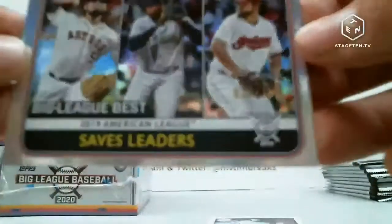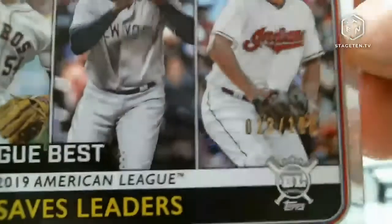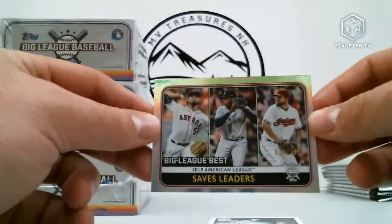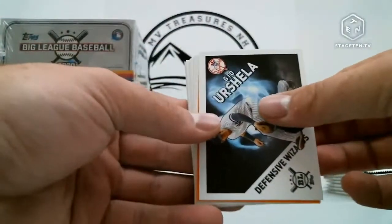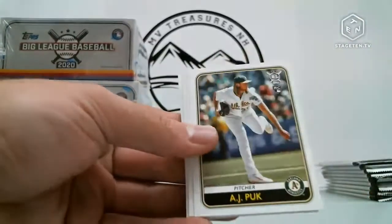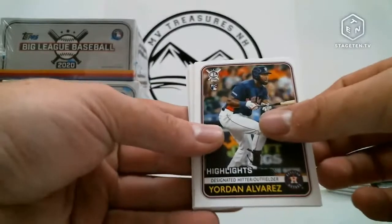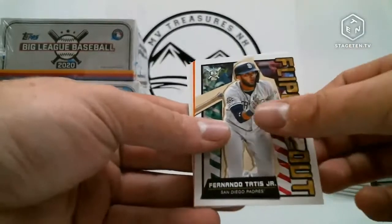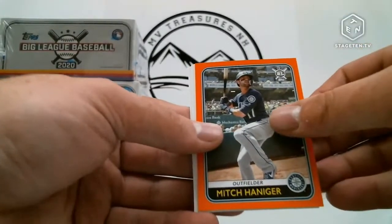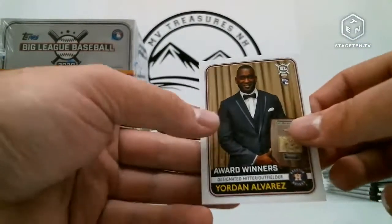This is number 23 out of 100. Rainbow foil saves leader. This is going to the Astros. Defensive Wizards, Gio Urshela for the Yankees. And orange, Brandon Belt for the Giants. There's a Tatis. Yordan Alvarez, highlights for the Astros. There's a Tatis flipping out, and a Mitch Haniger for the Mariners, orange, and a Yordan Alvarez award winners.